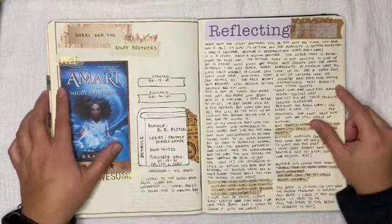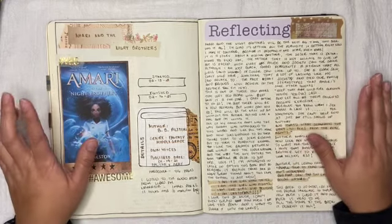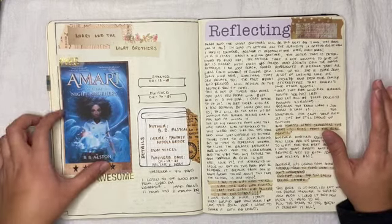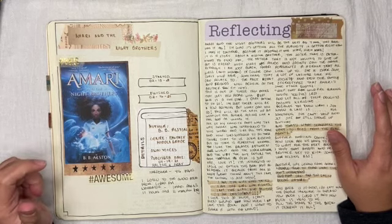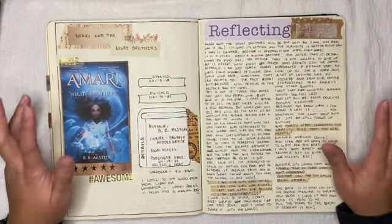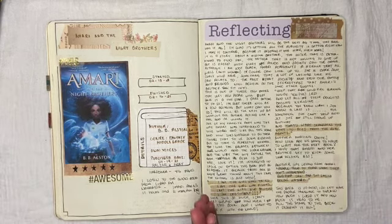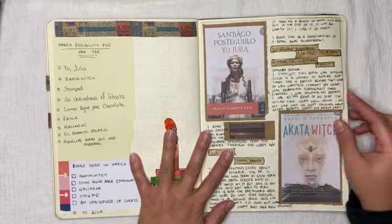Then we have Amari and the Night Brothers. What an excellent book. This is a middle grade, and the next book is supposed to come out this year. I can't remember what month. I want to say May, but this is such a good book for middle grade audience. Then we come to March.